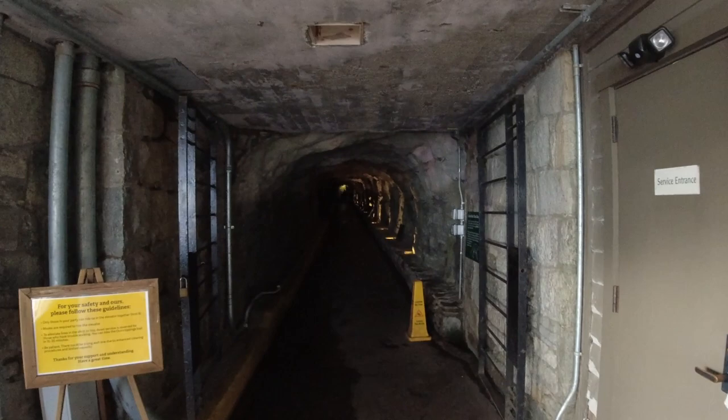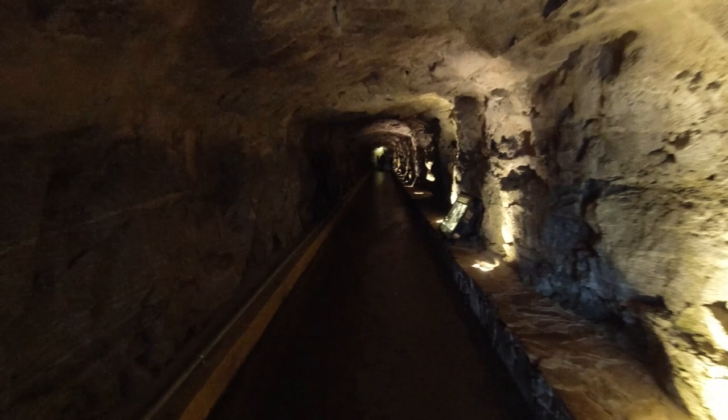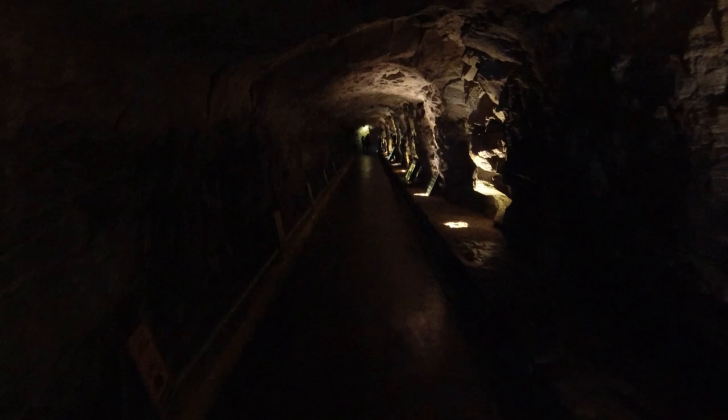And here is the tunnel leading to the elevator. Like I said, it is sheer rock that they tunneled through many, many years ago. And along here, you'll see placards that you can read showing you how they did this. Wow, it's pretty amazing. It's a 26-story elevator that you go up. A little dark in here. I hope the camera's doing pretty good in the dark.